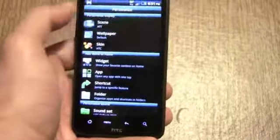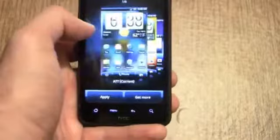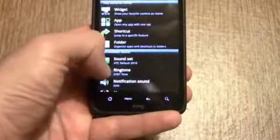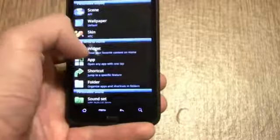You can set up your own scenes. A scene is a combination of a wallpaper, apps, and app shortcuts and widgets on your home screens. And then you've also got sound sets, which are similar but for sounds. So that's cool. Power users can set this all up to jump between different sets and settings.